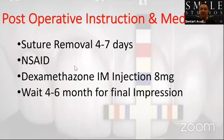What are the post-operative medication and instructions you should know, and you should tell your patient? First of all, you need to know that sutures have to be kept there, but not for a long period, maximum 7 days, okay? Because of the continuous sling suture, you will have dots at every place where the suture was inserted. So you have to remove your sutures as fast as possible, 4 to 7 days.